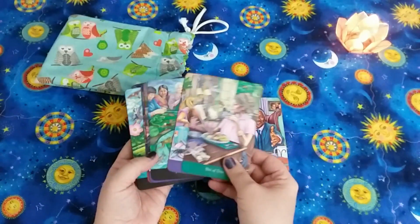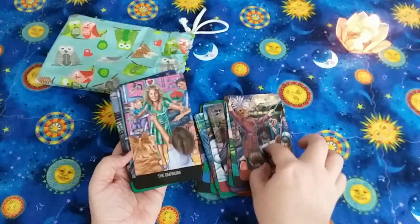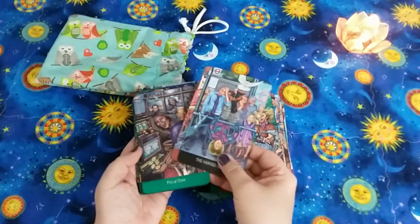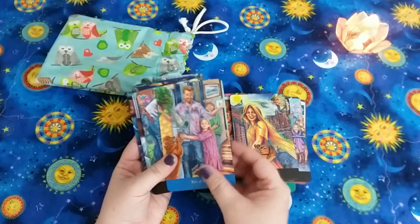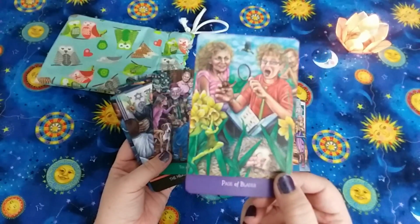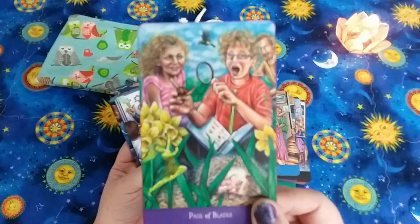But anyways, I think the courts are really great in here. I think the minors are really great in here. Okay, I like the majors too, but I think what helps me here is the scenes are so vivid. You really get a feeling for the courts. You really get a feeling for the minors. I think majors are a little easier for a lot of us when we're newer to tarot. So I mean, look at this page of blades. You totally know who that is, right? I feel like it does such a good job.